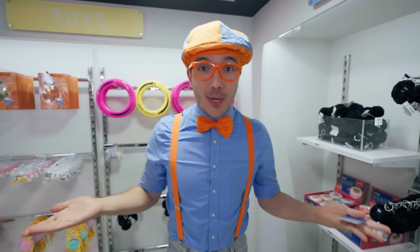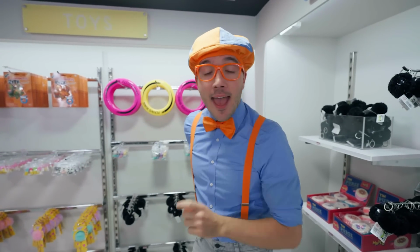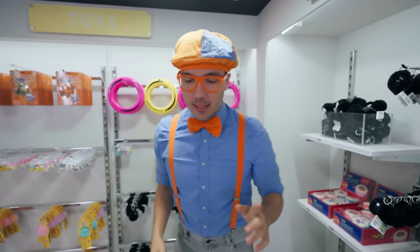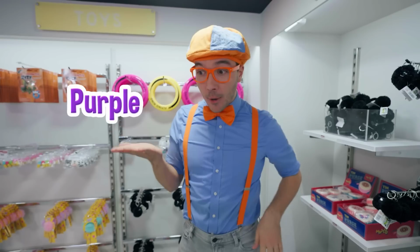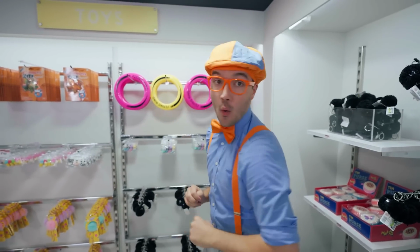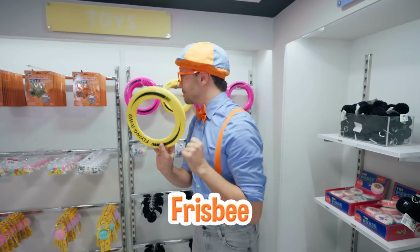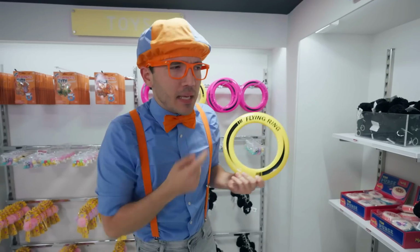What if we got a present for Meekah? Oh, I bet she'd really like that. I know just what to get her. Let's get Meekah something that is purple and yellow, her two favorite colors. Oh, we could get her this yellow frisbee. And now we just need something purple.